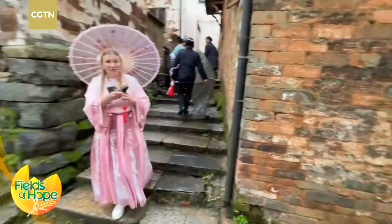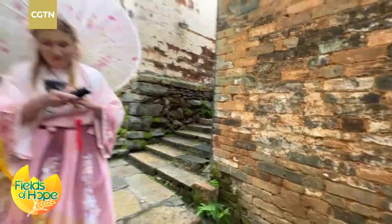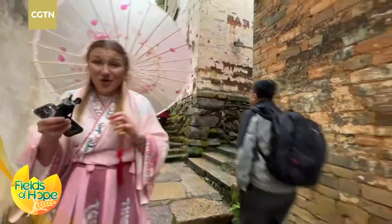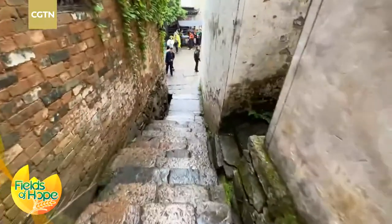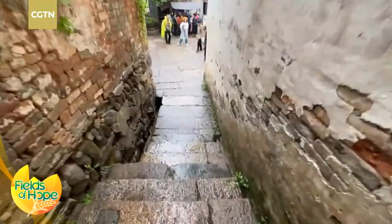Okay, you guys, we're about to be entering the main street area where lots of the people are. We're going to be looking at how many of the local people have started their livelihood here. Hello! Everybody's very friendly here as well. We're gonna make some new friends.